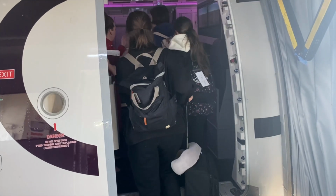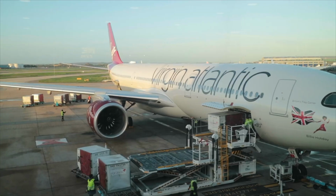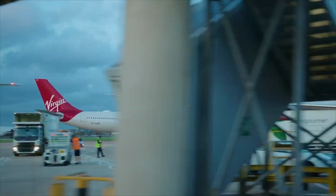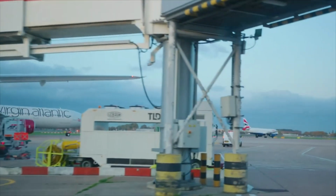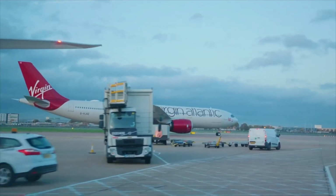This is a review of Virgin Atlantic's A330neo aircraft in premium economy from London Heathrow to New York JFK. Virgin is currently the only UK airline using the neo option, which offers an 11% improvement in fuel efficiency over the A330-300s. Boarding was a fairly smooth process.